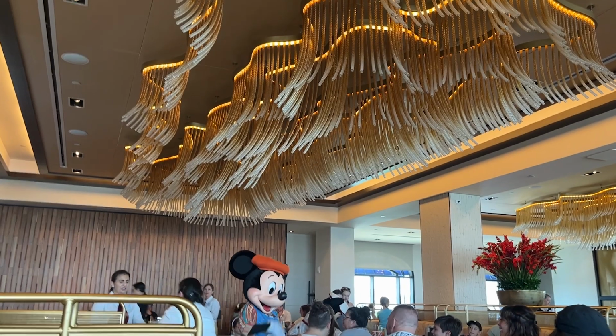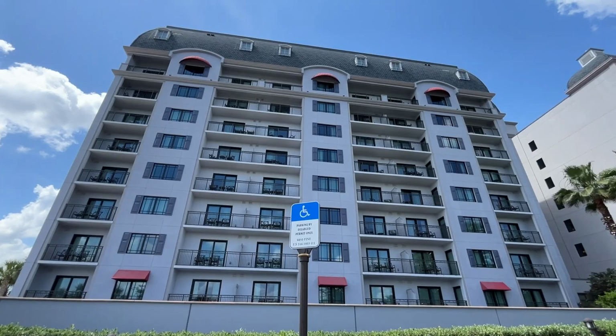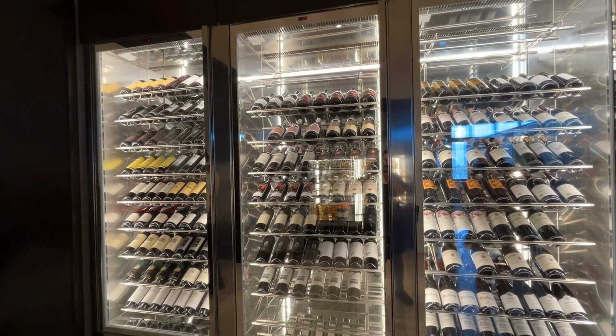Hey everyone, it's Candace. I just got back from breakfast at Topolino's Terrace, Flavors of the Riviera, at Disney's Riviera Resort. Now, this is one of the hardest reservations to get in all of Disney World, right up there with Epcot's Space 220. And after going, I completely understand why. First, I'm going to tell you if it's worth the current $49 for an adult and $30 for kids. And then, if you want to go, I'll tell you how to get a reservation.